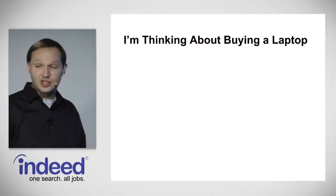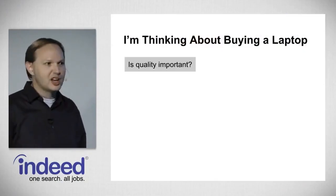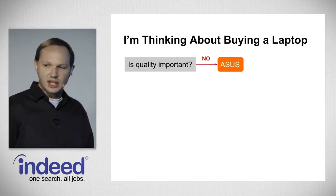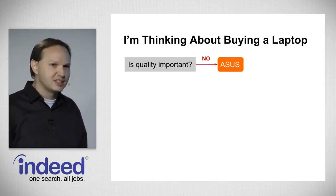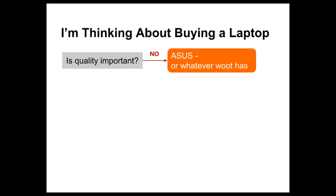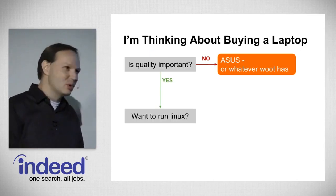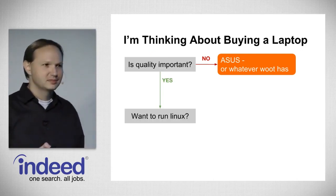So around the office, I saw that there was this sheet of paper on the refrigerator entitled, "I'm thinking about buying a laptop." Turns out this is a decision tree. First question I ask you, is quality important? If the answer is no, then you should buy an Asus laptop. An arrow from question to Asus. Or whatever Woot has. If the answer is yes, do you want to run Linux on this laptop?